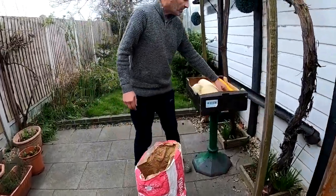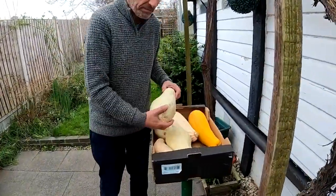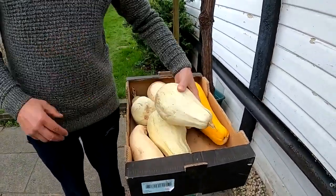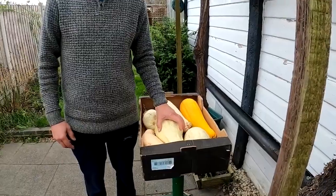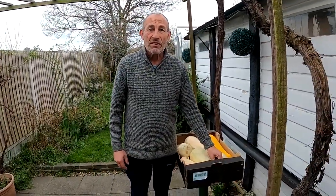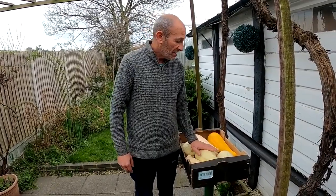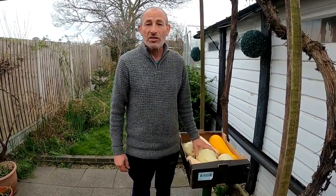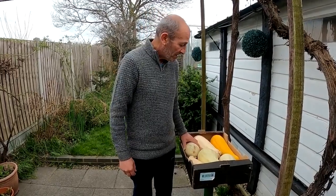We've got, this is one box of squashes. We've got another box of squashes, so we've got 2 boxes of squashes. It was an amazing crop of squashes last year. I think we gave around 15 to 20 away. We've been using them since last summer. We've still got 2 boxes left even now.